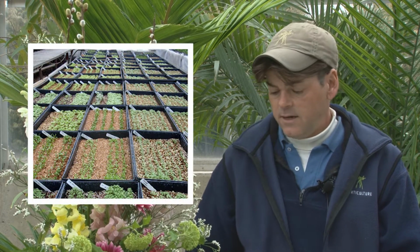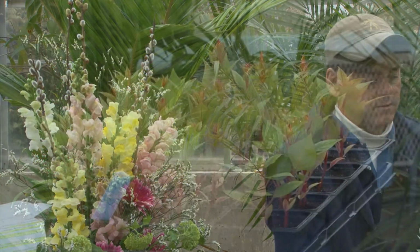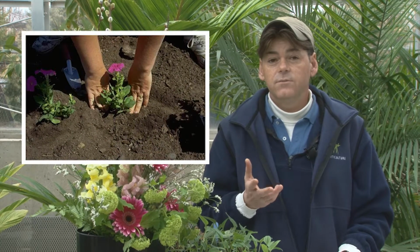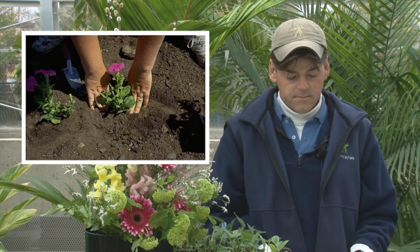In the early spring, you can start some of your things inside in the greenhouses. So for the annuals, this celosia is being started right now, and then we'll go out into the garden shortly. And then you can sow them right into your garden. It isn't necessary, again, to plant them too deeply. So you want to fertilize right after doing that.